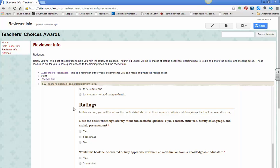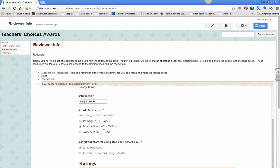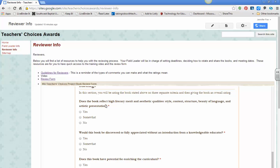So their ratings, make sure you're thinking, okay, for a read aloud for second graders, for third graders, does this book reflect high literary merit and aesthetic qualities? In other words, you're looking at the style, the content, the structure, the language that they use, rich vocabulary, and even the illustration. So be looking at all of those things. So I'm going to say yes.